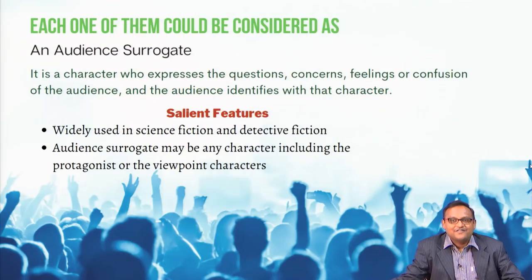All of them are called an audience surrogate. These characters are called audience surrogate. Of course, it's a literary technique related to an element of fiction called characters, right? We learnt various elements of fiction in one of our previous classes. These techniques are linked to some of the elements. There are some techniques related to the plot, some related to the character, and some related to the style. So this particular literary technique, or fictional technique, is linked to an element of fiction called characters, right?